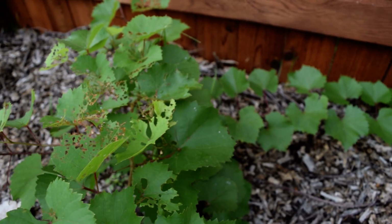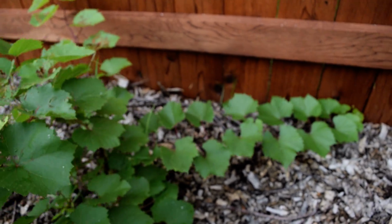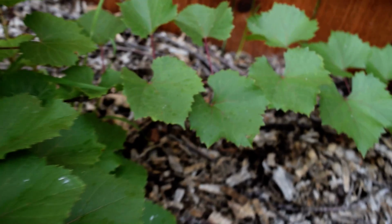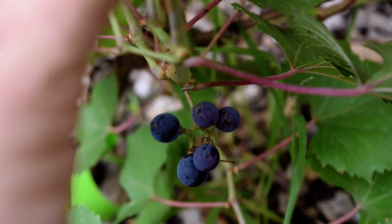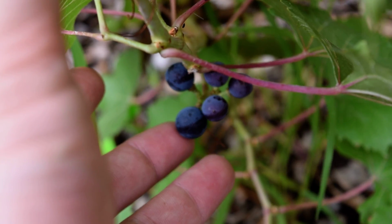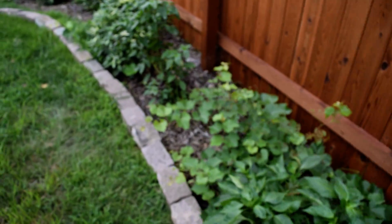I came over here to check on the one cluster of grapes that we have and was very excited to see an exceptional purpley blue color. Let's see if I can get this focused on. So we might have a small number of little grapes ready to eat. I am really excited. I can't believe we got any the first year. So we'll be taking a look at those later and seeing how juicy and hopefully delicious they are.